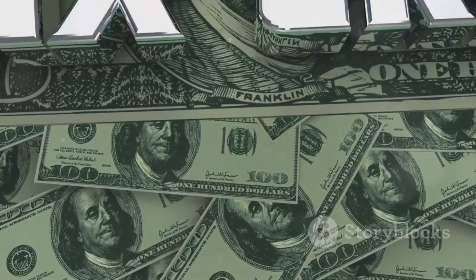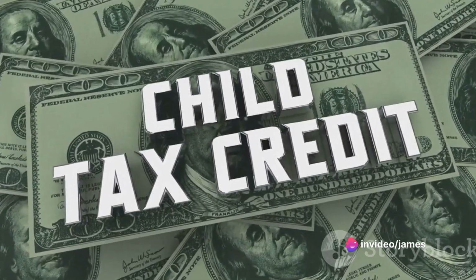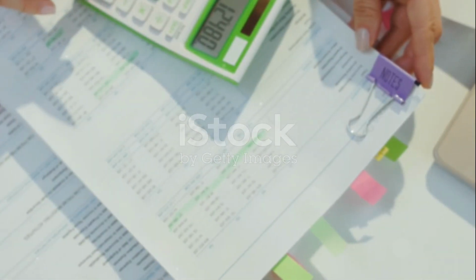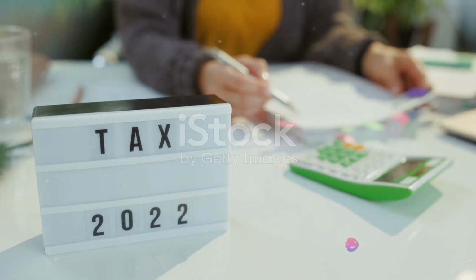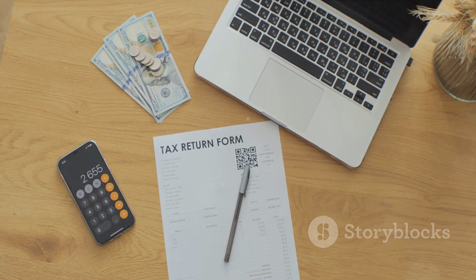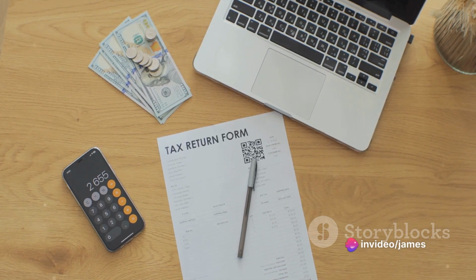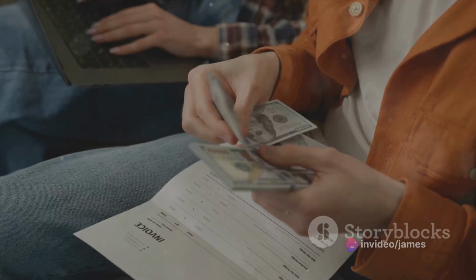Stay with us as we guide you on how to keep more of your hard-earned money in your pocket in 2024. First, we tackle itemizing deductions. Wondering what that means? Well, when you file your taxes, you have two choices. You can take a standard deduction, which is a fixed amount that reduces your taxable income, or you can itemize your deductions. Itemizing means tallying up all the expenses you've made throughout the year that the tax code allows you to deduct. Common deductions include mortgage interest, charitable donations, and medical expenses exceeding a certain percentage of your income.